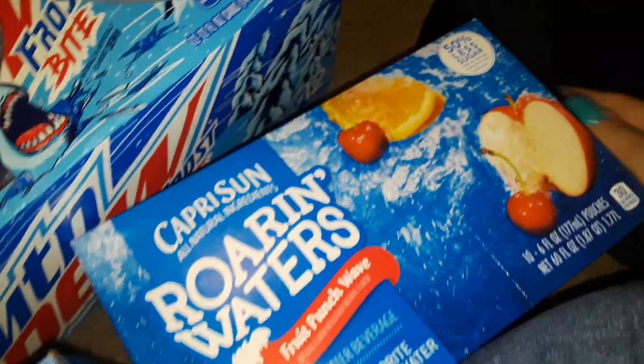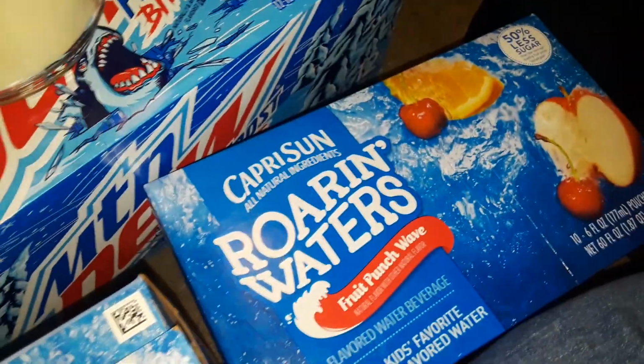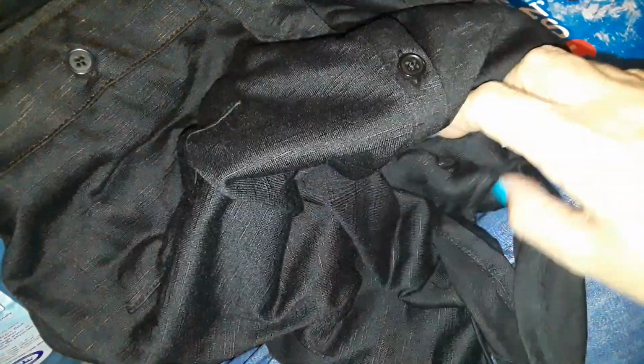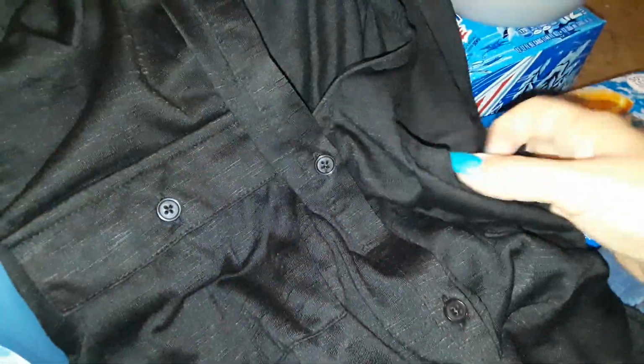And then I picked up two clothing items. This one's a nice black shirt. Let me see if I can open it up. It's super cute. Okay, this is the back. Let's see if I can turn it around. It's really cute. It's got the short sleeves, the cute little buttons right here, the pockets in the front. And then down here it has like a little tie on it. And it's flowy.